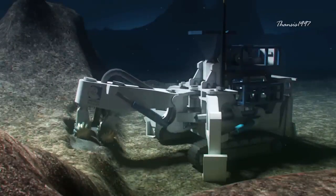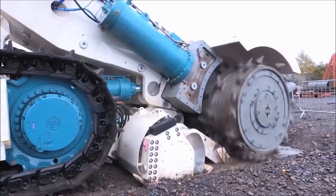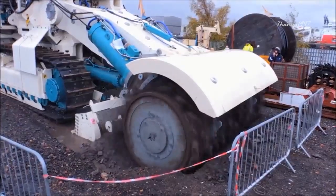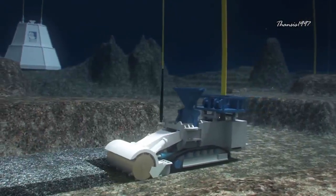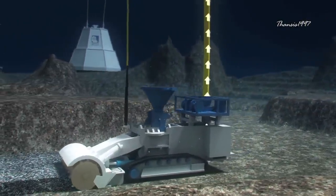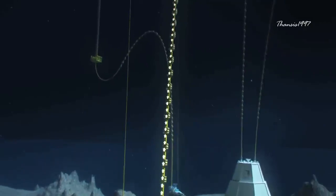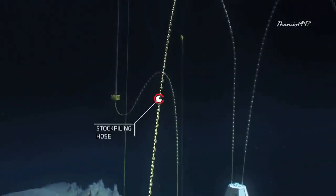Next in line is the bulk cutter to turn rocks into mashed gravel for easy collecting. It featured a massive cutting drum to help break down sediment into a more practical size. Thanks to the auxiliary cutter, which had flattened the seabed already, the bulk cutter could do the job with relative ease. Materials would be channeled to a major pile still on the seafloor for the robot to work on.